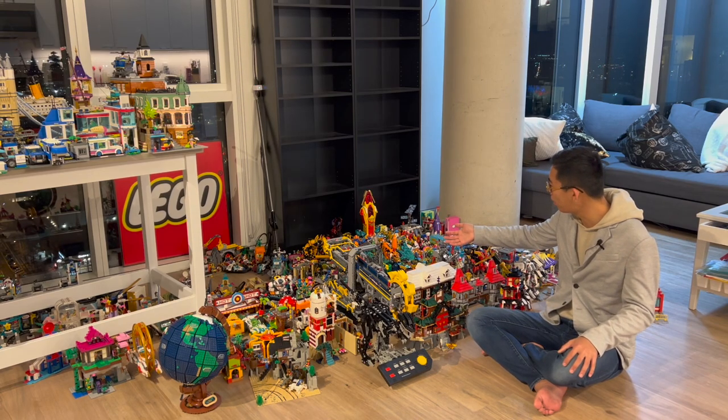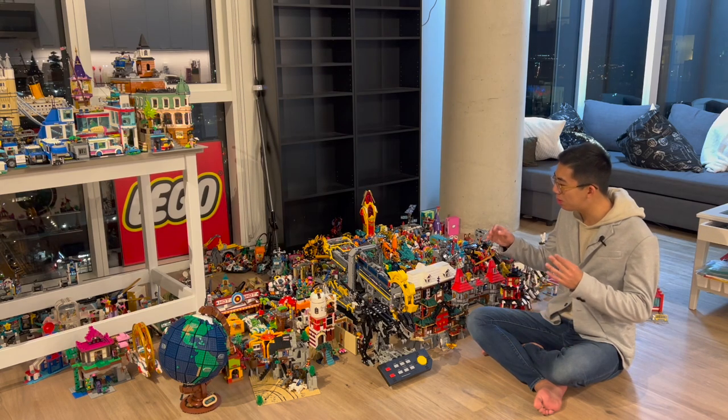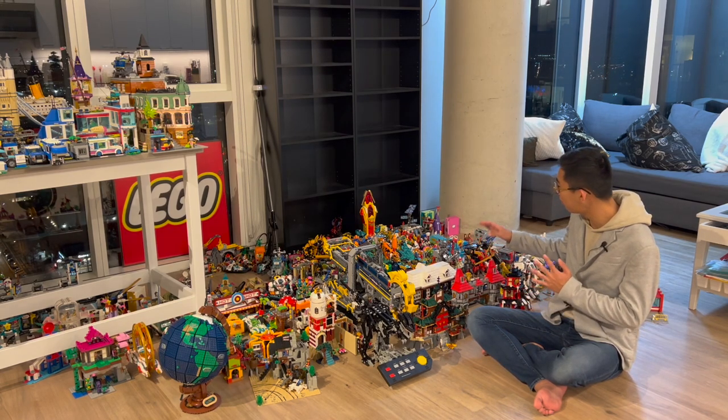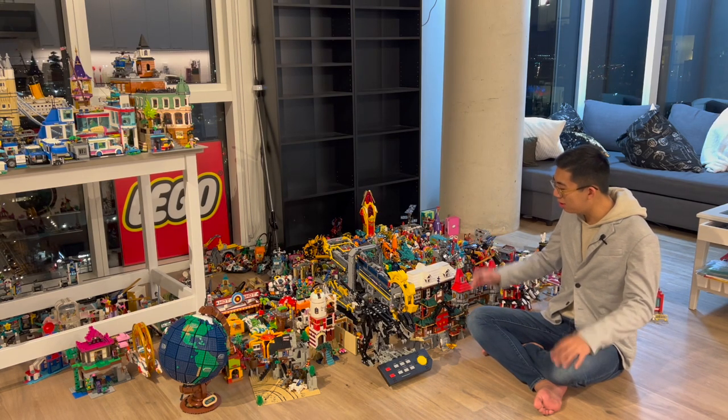You could really just throw most of them into a Ziploc and they'll be good to go. And then we'll get to the hardest part, which is specific buildings, as well as just different vehicles, and kind of random stuff here and there that I'll see what I can do to pack them.